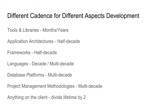Anything on the client side just seems to feel a lot more churn than things on the back end, because I guess people want to revision the look and feel of their front end. Front end stuff just seems to be changing more because it's the stuff that customers touch and interact with. So we want to always be putting fresh things in front of them. These are not hard and fast rules. They're just general observations about how long things tend to be around. And client side stuff tends to rev a bit faster.